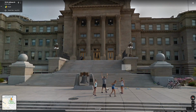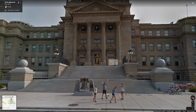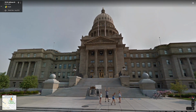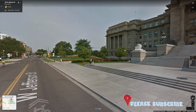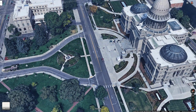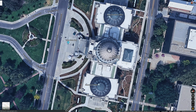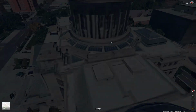There's people giving us a wave. Looks like they're out. CrossFit. Is that a boombox? What year is this? Interesting old bell there. Maybe it's not old. Nice building, though. Tell you what, let's pop up. I wonder if we can get inside this. It's wonderfully modeled here in Google Maps. Look at that. It's pretty awesome. Secretary of State, Governor.